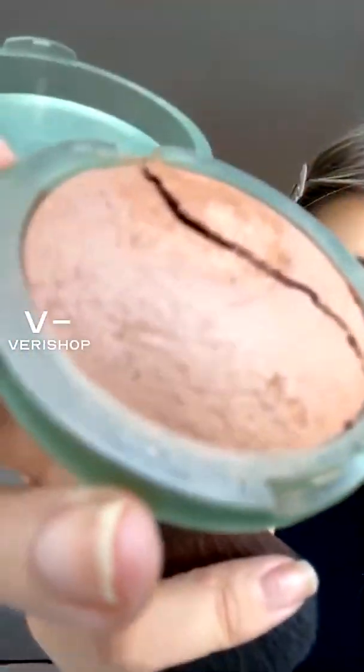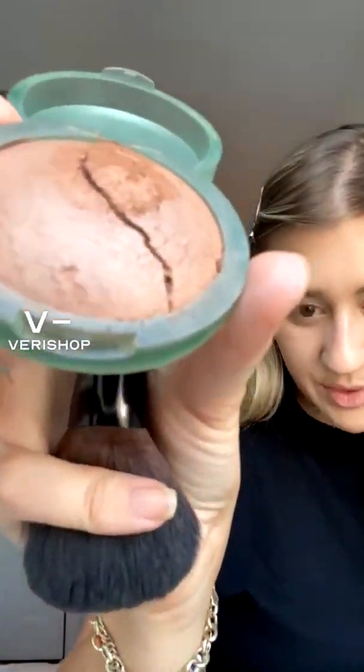So this is the color up close. Like I said, I broke it, so don't judge me for that. But this one is great. I don't usually like a sparkle, but it has a tiny bit of a shimmer. It goes a really, really long way.